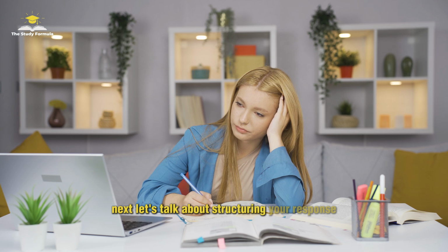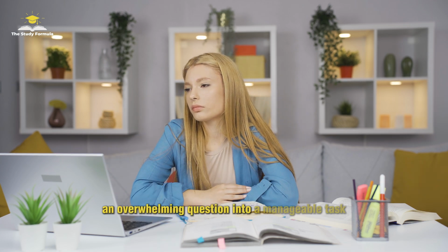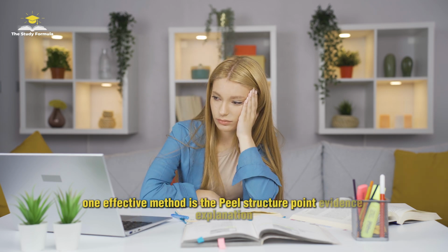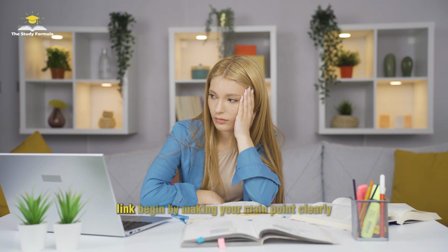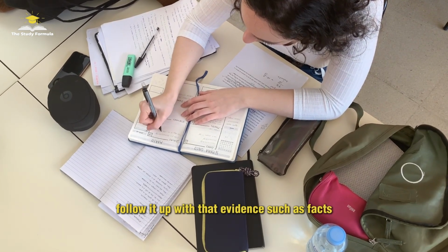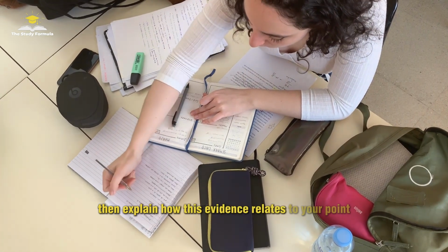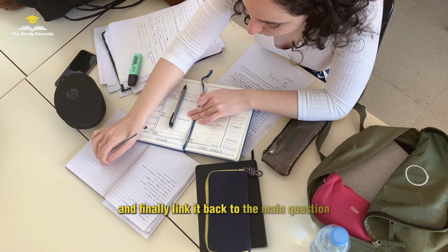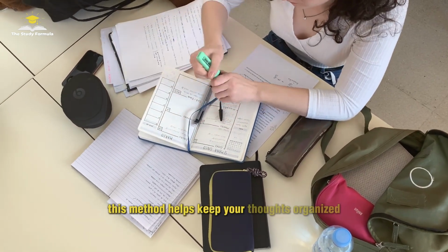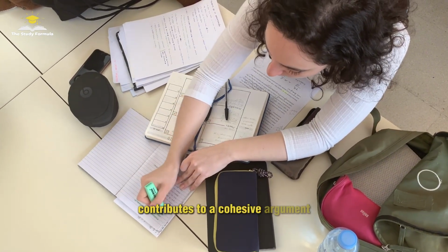Next, let's talk about structuring your response. Having a clear structure can transform an overwhelming question into a manageable task. One effective method is the PEAL structure: point, evidence, explanation, link. Begin by making your main point clearly. Follow it up with evidence, such as facts, data, or examples that support your point. Then explain how this evidence relates to your point. And finally, link it back to the main question to ensure your answer stays on track. This method helps keep your thoughts organized and ensures that each part of your answer contributes to a cohesive argument.